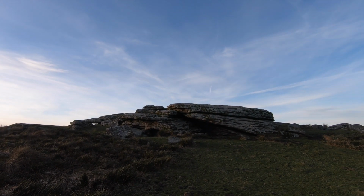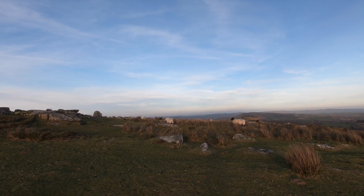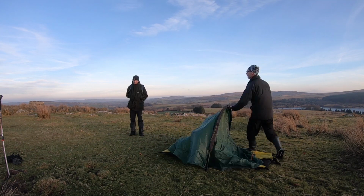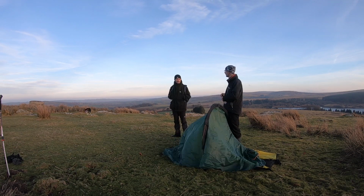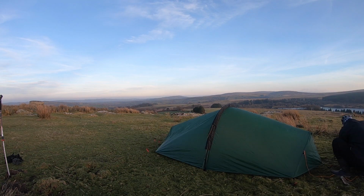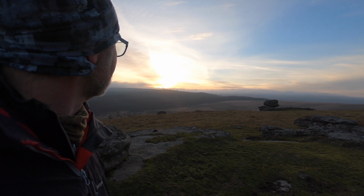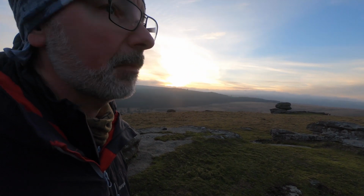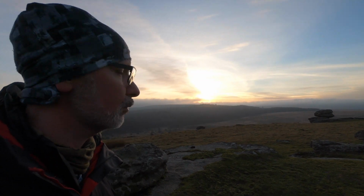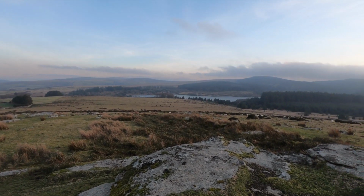So here we are, Thornworthy Tor. It's nice to arrive. Temperature is dropping quite quickly now, so it's going to be a cold night, and so I might well end up in fog here in low cloud, but there you go, I'm here and I'm loving it. This is a brilliant place. What a gorgeous place to be. Phenomenal. Look at that down there. So that is Fernworthy Reservoir.